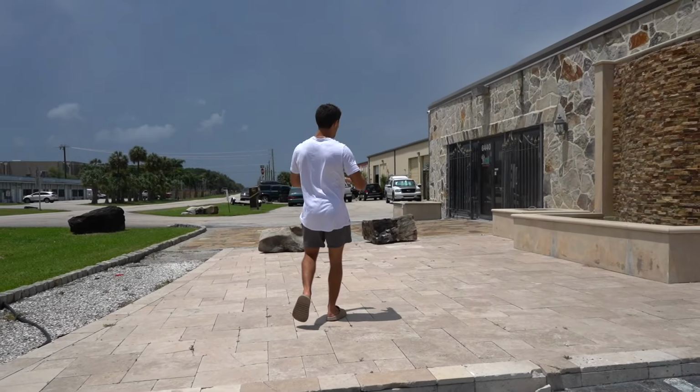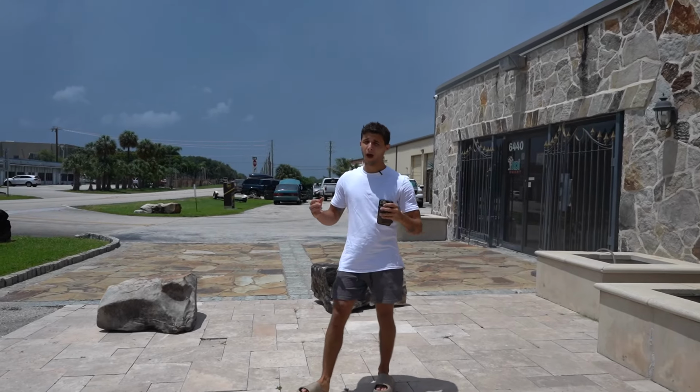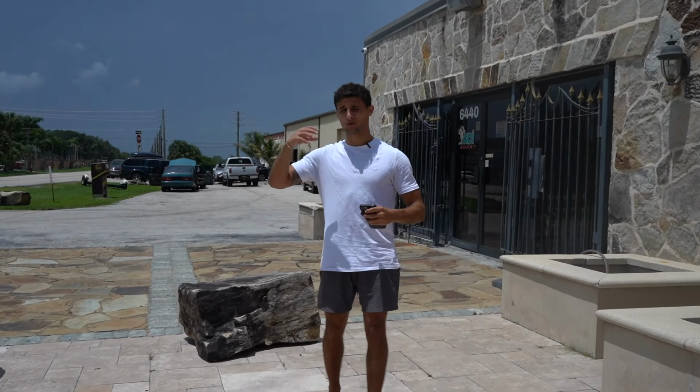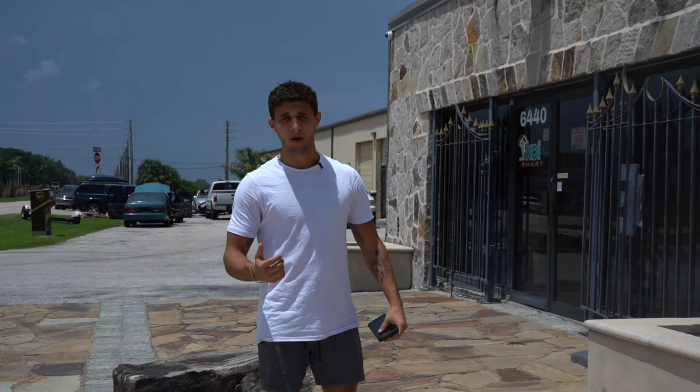So before we go pick out all these goldfish, I do want to re-dye the pond blue. It's been a while since it's been that aqua blue. With all this rain we've been getting, it's kind of faded the blue away. So what we're gonna do is head into Koi Smart, pick up a big gallon of blue pond dye, and re-dye the pond as well today.